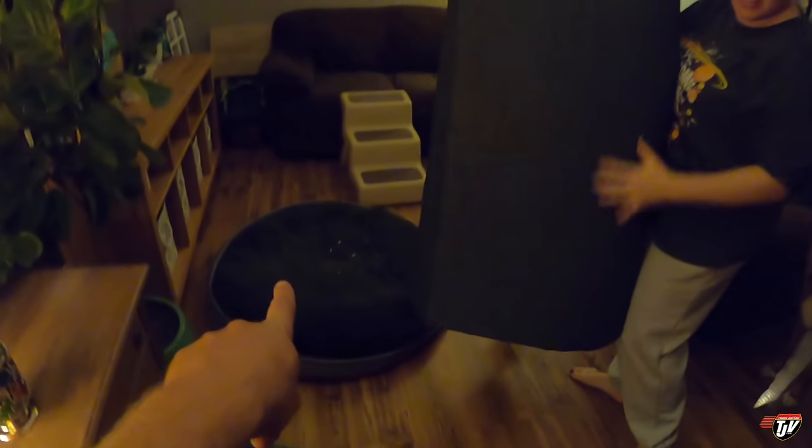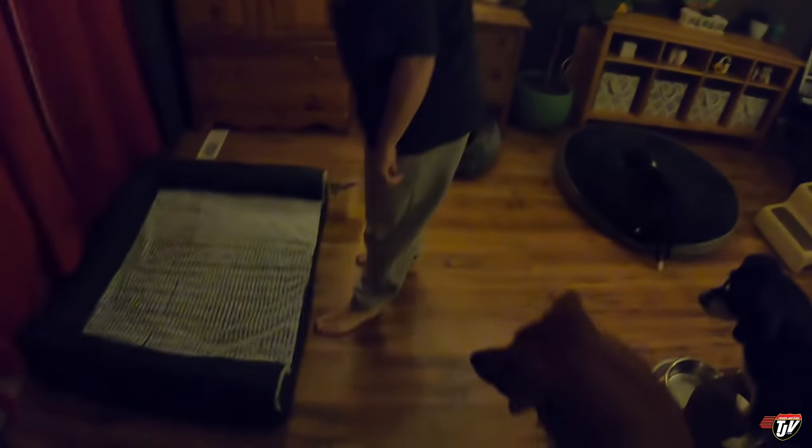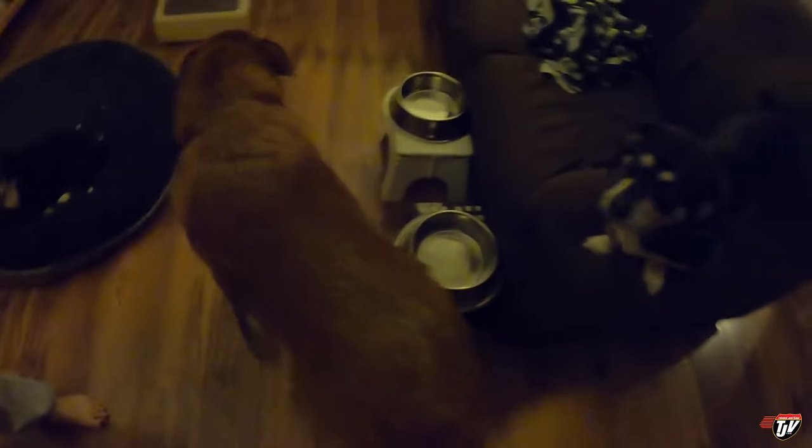So these are their old beds right here. And let's get this box out of here. Watch out, guys. Yeah, we got those at Costco. Can't get them there anymore. Boom. Whoa, whoa, whoa. Seniority. Diesel, would you like to do the honors?